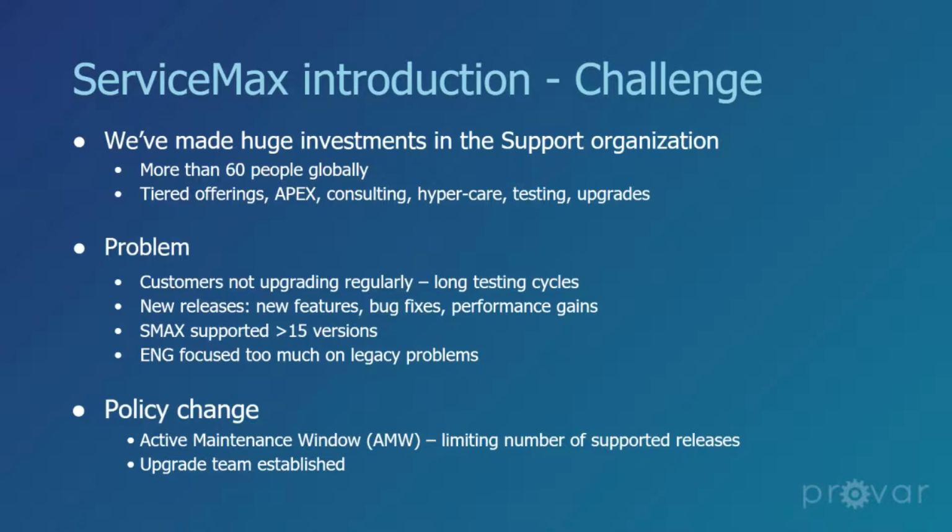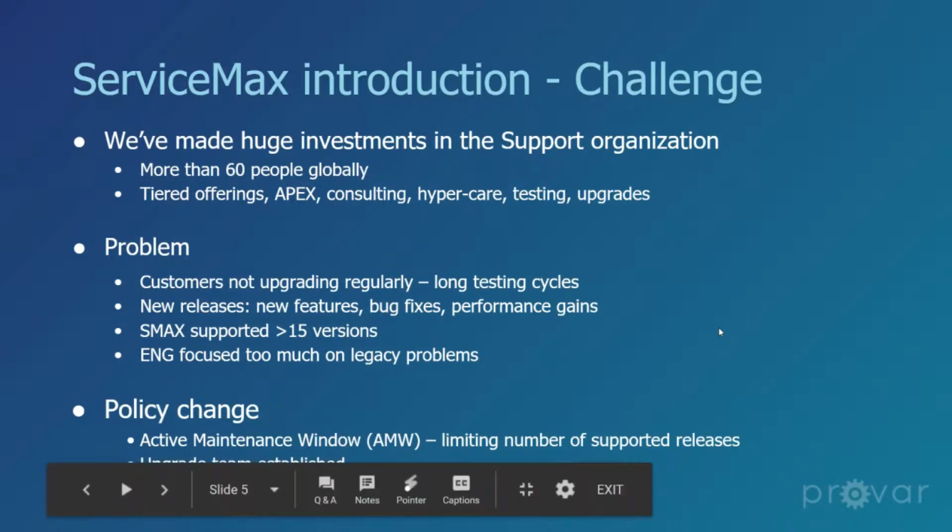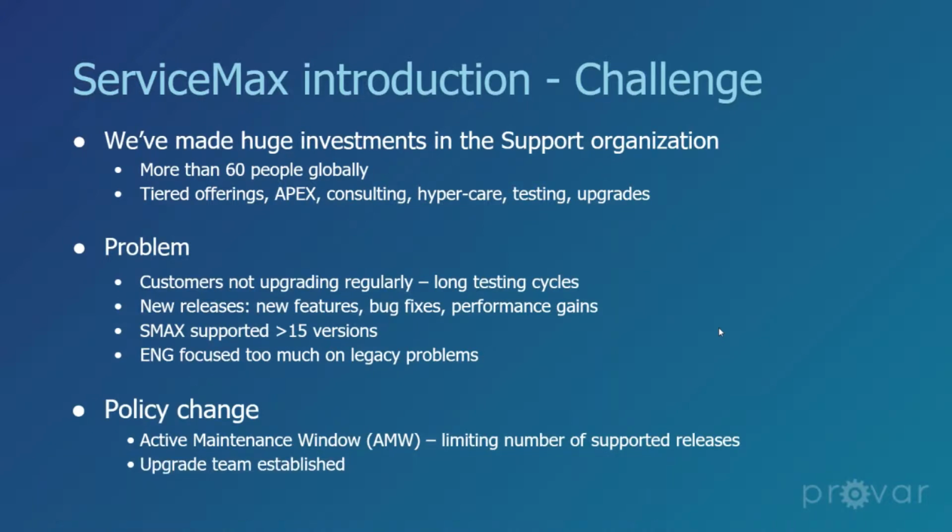All of this in mind, in July of 2018, we introduced an active maintenance window policy. This policy requires customers to be on a current version of ServiceMax, and we define current as the current release plus the last 2 major releases. Now, knowing that this would be a big challenge and a big change, quite frankly, for our customers, we created a new global team dedicated to helping our customers with their upgrades. We also introduced a pre-check to identify potential issues before an upgrade occurred.